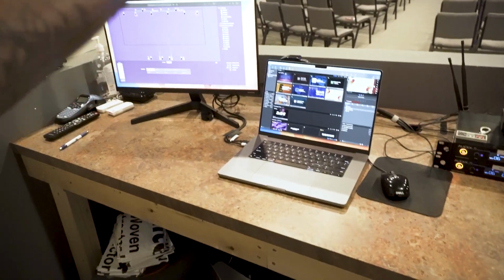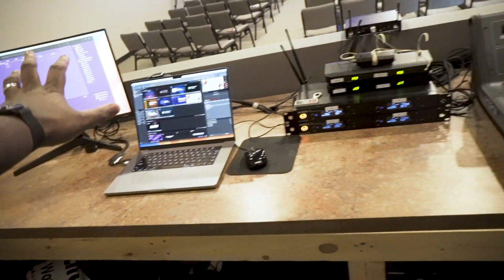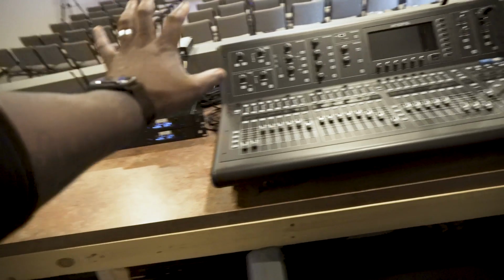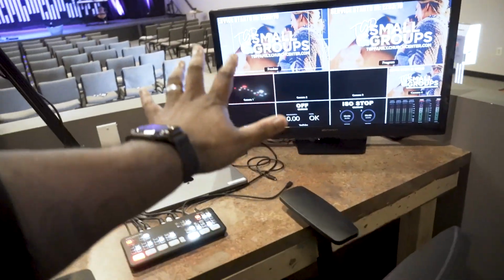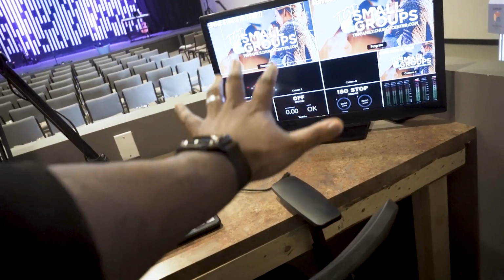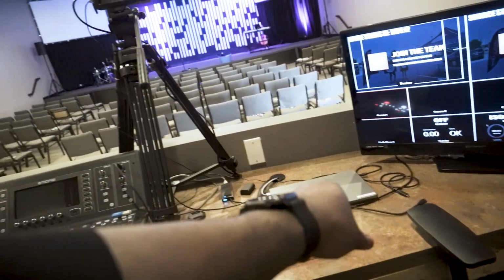Going across the table, on the left, right when you walk into the booth, is our CG with ProPresenter and LightKey running over here. Our mics sit right there, right next to our M32 console. And then our streaming/recording setup is over here with the ATEM Mini and a MacBook Air right there.